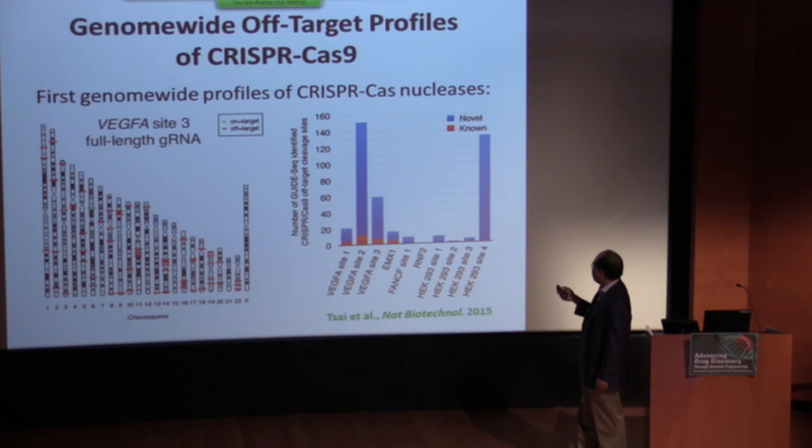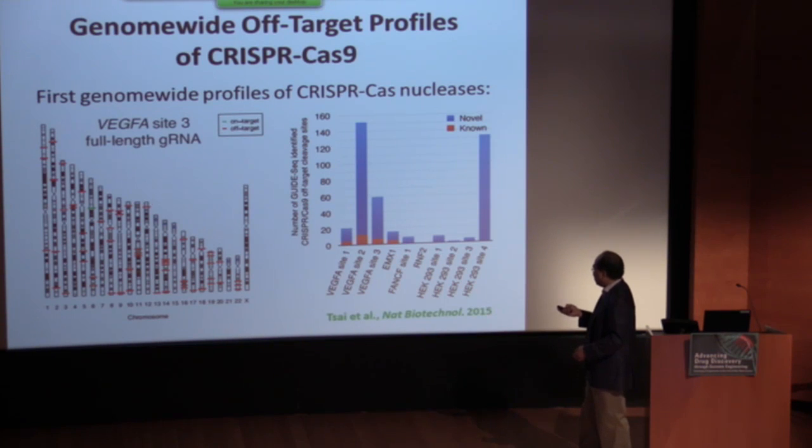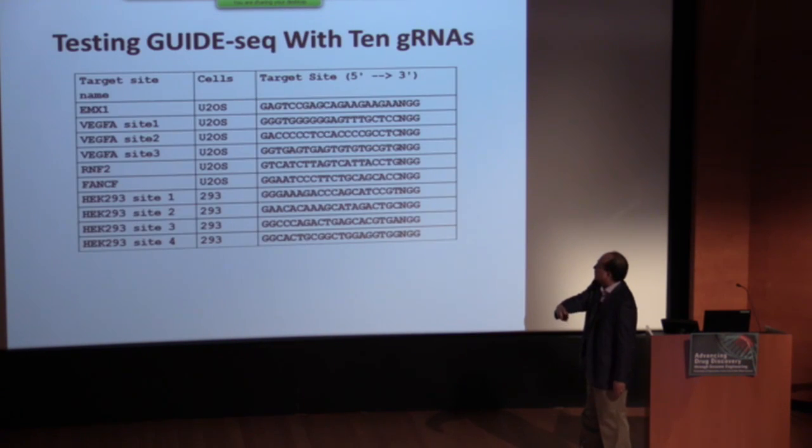So what this allows you then to see is a diagram of the entire human genome. We're showing you here in green the location of the on-target site, and these red marks indicate all the places in the genome where we've captured these sequences because the tag has been incorporated. And so you can do two things. One is you can tally up the number of these red marks and plot them as histograms, and get some sense of how many off-target effects one is seeing. I'm going to come back to this data in just a second.